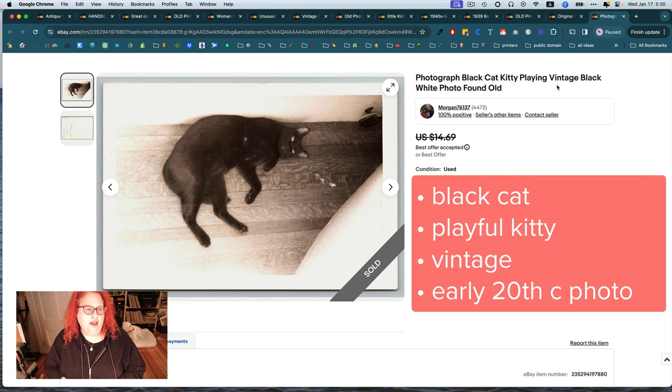And I think this is probably, whoa, 20s, 30s? Hard to say. Might be up to the 50s. I might just put in there mid-century in some sort of vague way, or 20th. Early 20th century, something like that.